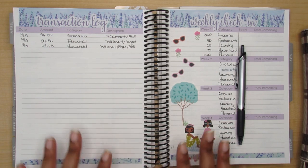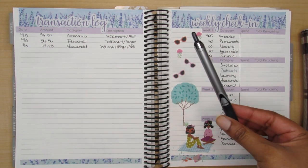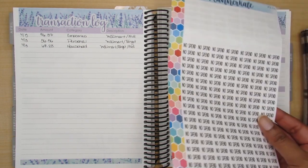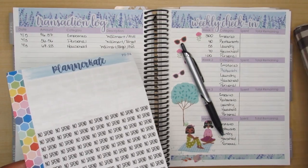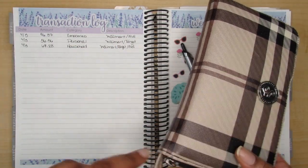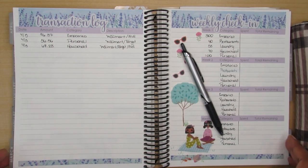What do I have on hand? I have my Erin Condren Deluxe Monthly Planner, an ink pen, the Pilot Precise V5, my Planner Kate No Spend stickers, and my Savvy Sense wallet, which I need to replace because it's starting to look a little worn. And I think I say that a lot and I haven't done it yet.